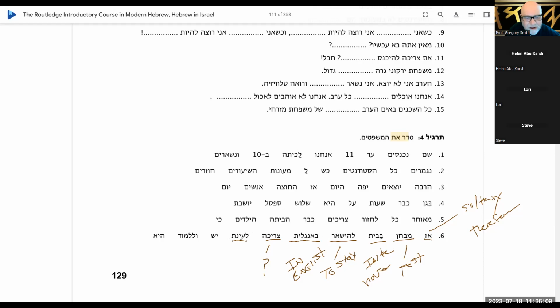How about this one? Le'Inet. Inet is a proper name, I think. To Inet. I think that's how they say it. But it's Inet, that's a proper name there, I'm almost certain. Le'anat, or Anat. So it's le Anat, it's spelled like this. To Anat, so that's a person. There. Yesh. There is.